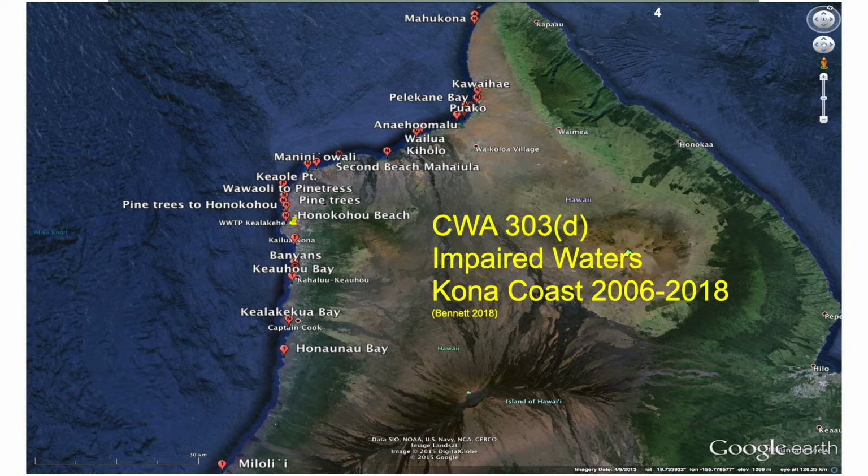And so now for almost 20 years, more and more sites become impaired, and that happens really as a function of human activities. Now you'll notice down between Honaunau and Milili'i, there are no impaired waters listed. 2 reasons. 1, it's hard to get to sample, but I think the most important reason is there's very, very low population density down there. And so the flow of nutrients from human activities is minimal compared to North and South Kona.